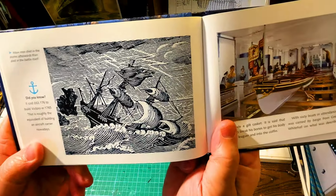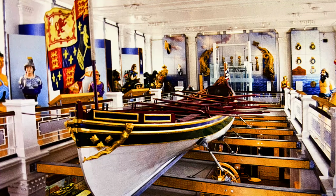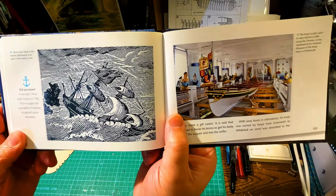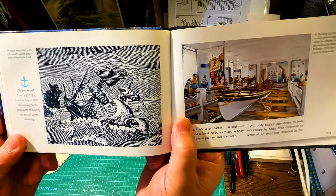More men died in the storms afterwards than died in the battle itself. Another did you know? It cost £63,176 to build Victory in 1765. That is roughly the equivalent of building an aircraft carrier today.